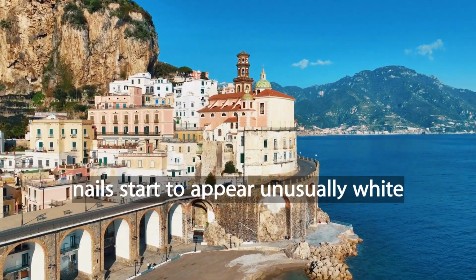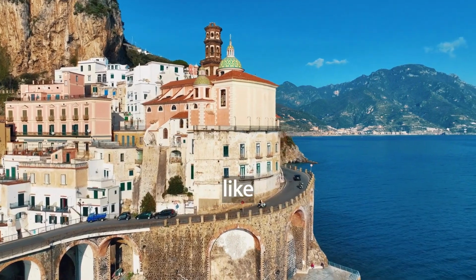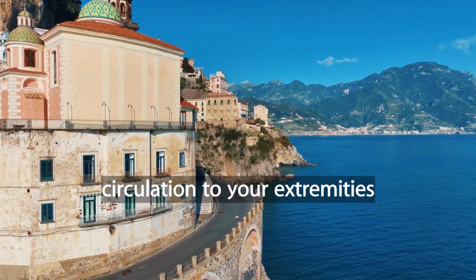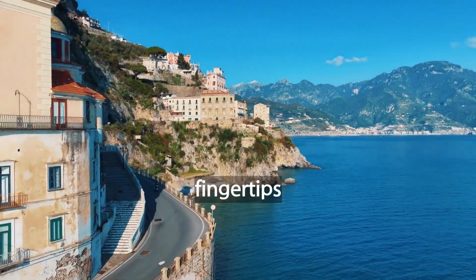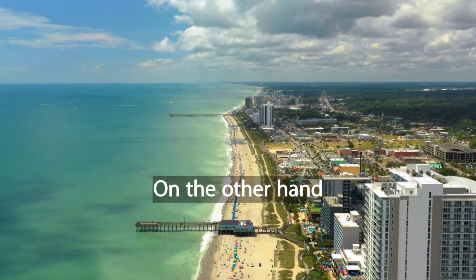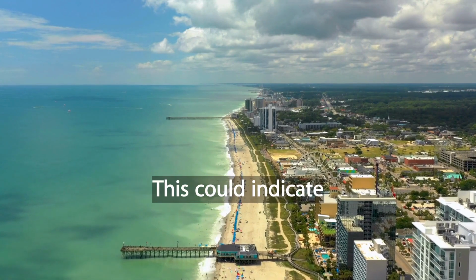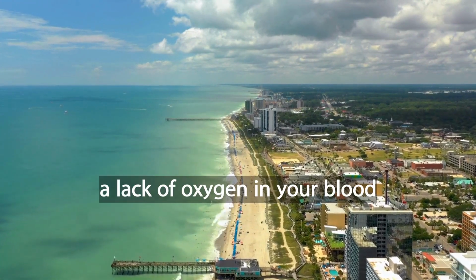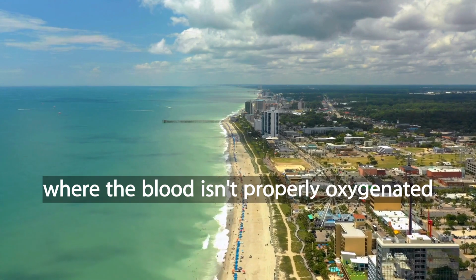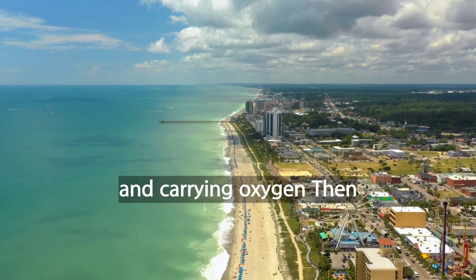If your nails start to appear unusually white, it could sometimes be a sign of conditions like heart failure. When the heart struggles to pump blood effectively, circulation to your extremities, including your fingertips, can be reduced, leading to a paler appearance. On the other hand, if your nails take on a bluish or purplish tint, especially under the nail bed, this could indicate a lack of oxygen in your blood. This is often seen in certain congenital heart diseases where the blood isn't properly oxygenated. It's a direct visual cue of how well your blood is moving and carrying oxygen.